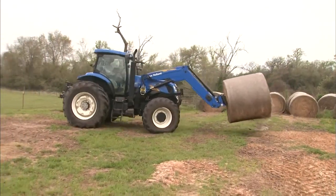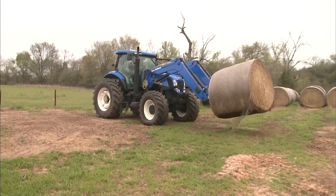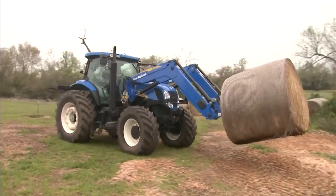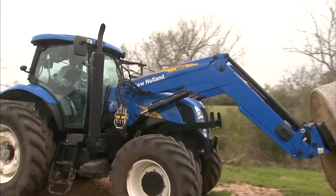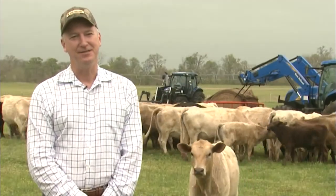When it comes to daily chores on his operation, Ricks needs to depend on a tractor that's safe and reliable for everyone involved with getting the work done. I chose the Auto Command tractor because, quite honestly, I just love it. It is just so easy to use.